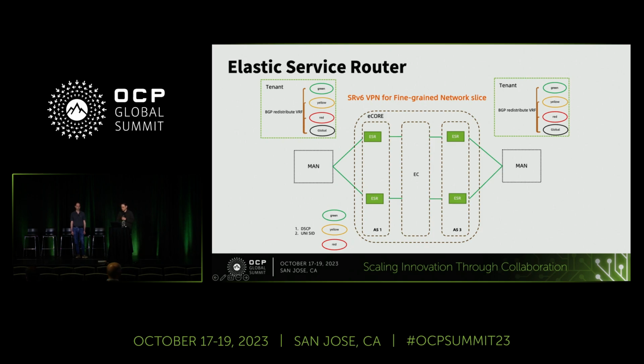For the user, they can choose 2 different ways to select different service quality. The first option is they can use the DSCP. Then on the ESR device, we use an ACL PBR rule to match the DSCP, then steer the traffic into one of the 3 VRFs. The second option is that they can use the UNI DT46 service SID. Then on the ESR device, it will decap the UNI SRv6 SID and steer the traffic into one of the 3 VRFs.